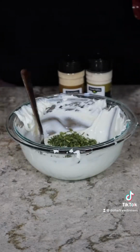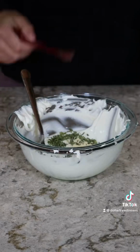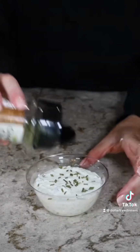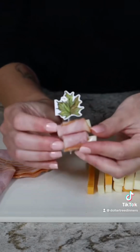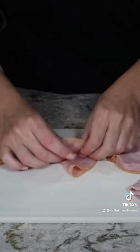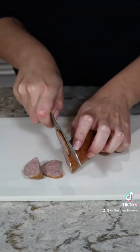And the other half, I mixed in a tablespoon of dried chives, a 1/4 teaspoon each of garlic powder and onion powder for an onion and chive cream cheese spread. Some of the cheese I cut into sticks and wrapped in a slice of deli ham and then skewered with a food pick. The rest of the cheese I cut into cubes. I folded the rest of the ham into quarters, and then I sliced my summer sausage into thin slices.